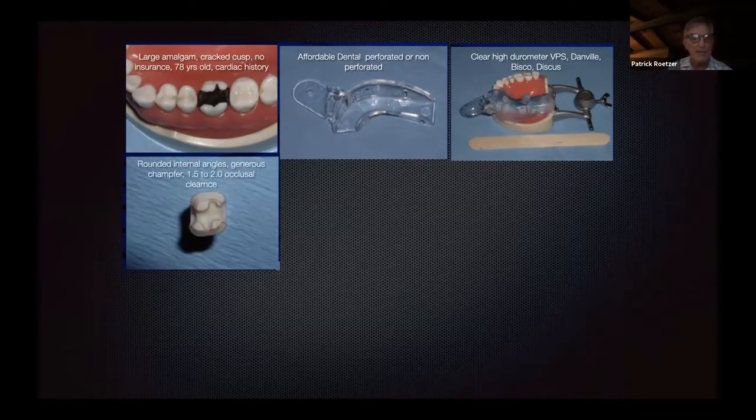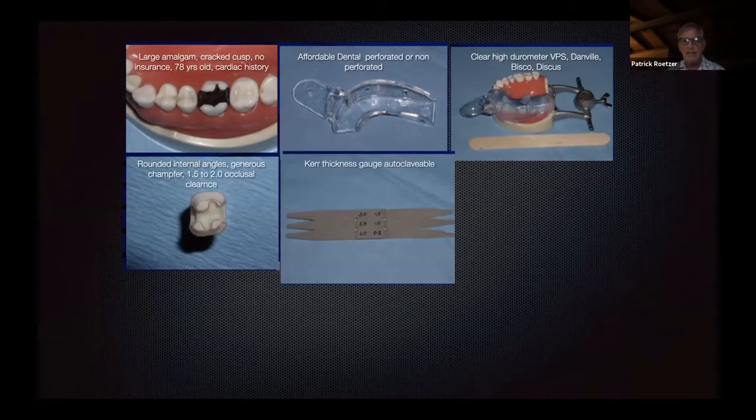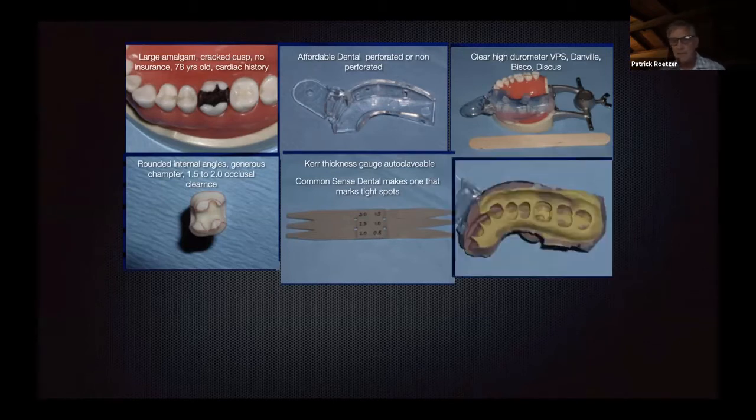I prep. I like a 2 millimeter occlusal clearance with rounded internal angles. You've got a lot of different thickness gauges that will help you to make sure you're getting the right thickness. Common Sense makes one. Contact Easy has the Prep Sure, because you're not going to have any kind of a scan to tell you if you prepped off the right amount. So make sure you're getting that 2. And then you spray that model.